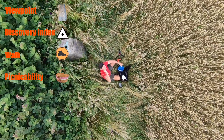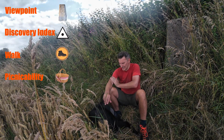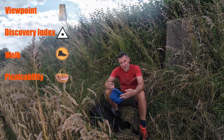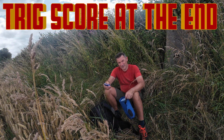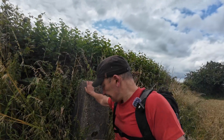There's nowhere to really sit. There's a noisy road there. Fucking hell, I've just been bit. Sorry, didn't mean to swear. Today's picnic of choice, the old favourite, peanut butter and Vegemite, and a Blue Riband. Very retro. 93 calories. Right, goodbye to that.